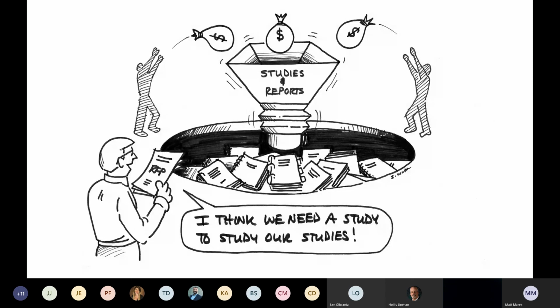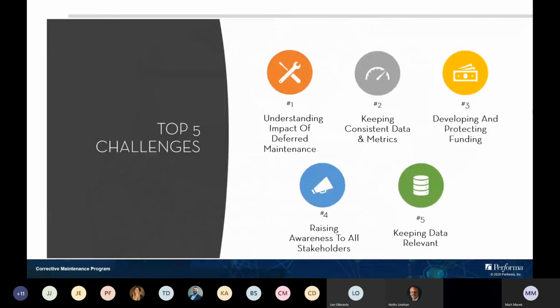But the drawback I see a lot of times is that these studies are often treated as one-time events with few actionable outcomes. They can get the organization's attention for a time being and get them excited, but there's no vehicle in place for adaptive change and continual change to continue to reinforce the need for year-over-year funding to continue to draw down your deferred maintenance plan. So having this corrective maintenance plan in place is really important.